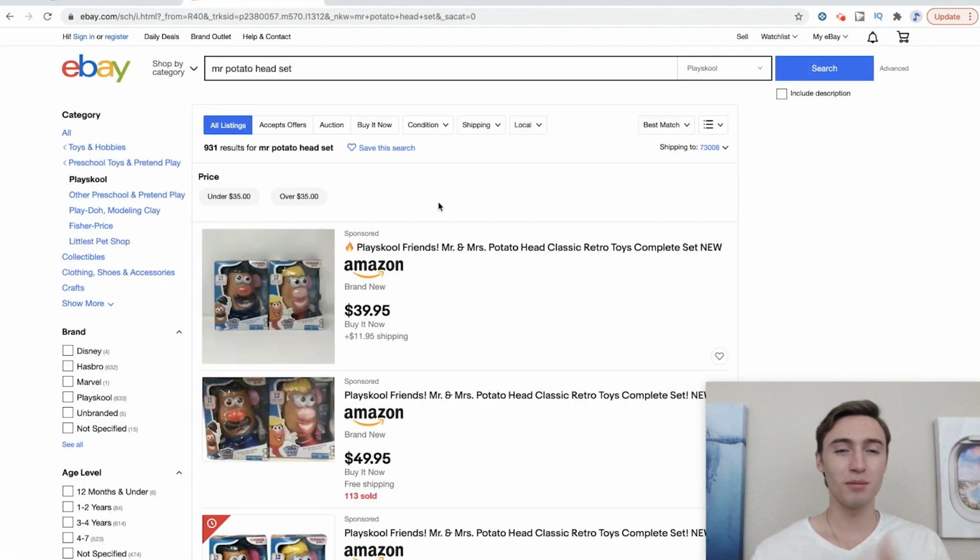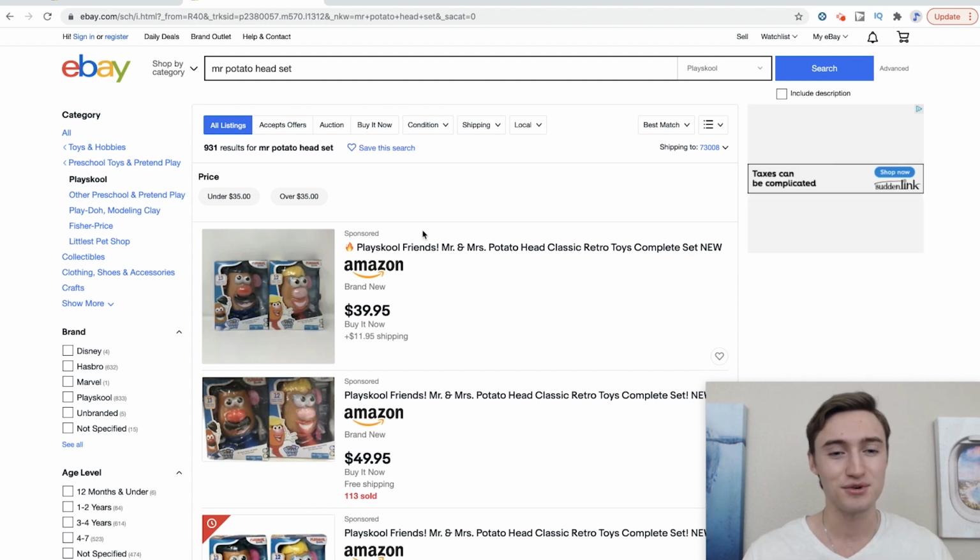So after you've found a couple of items that you want to try and sell on eBay, that brings us to step number 3, which is creating your product listing. Now, this process definitely isn't too difficult. You can actually do this process on the computer. You can also use the mobile app as well. It's a little bit easier on the mobile app because while creating the listing, you can just go ahead and use your iPhone to take pictures of the item.